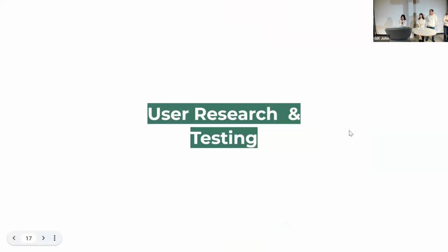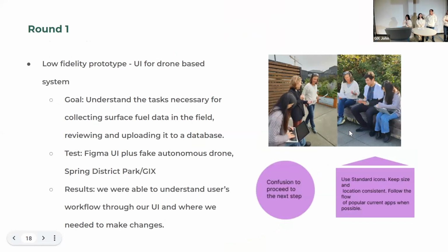We basically have 3 rounds of our user research and testing. For the first one, we focused on using the Figma UI plus a big autonomous drone to understand the tasks necessary for collecting surface fuel data in the field, reviewing and uploading to the database. The result is we were able to understand users' workflow through our UI and where we needed to make changes.